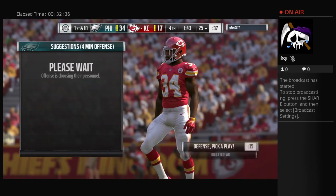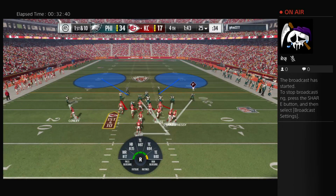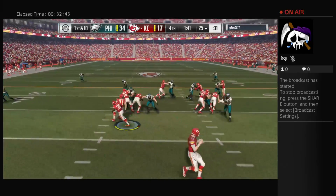And now here comes Kansas City. They're down big here late. I don't know. You just one last drive here for pride? Some people like to do that. I remember playing for a guy once we were down huge.